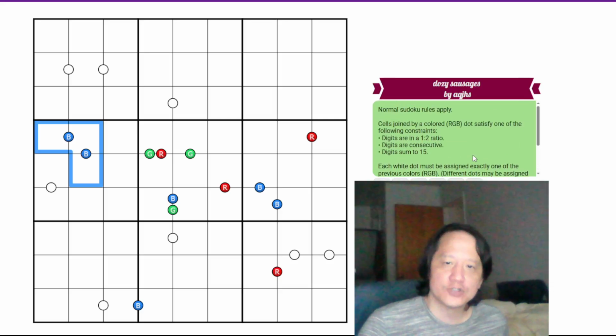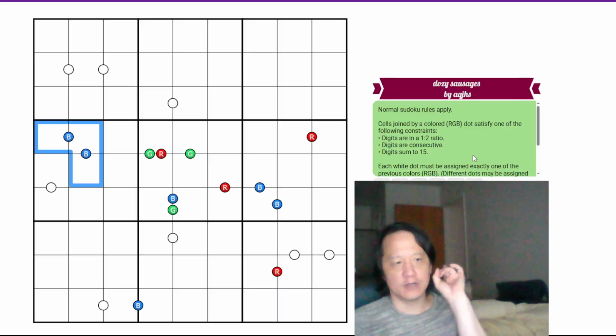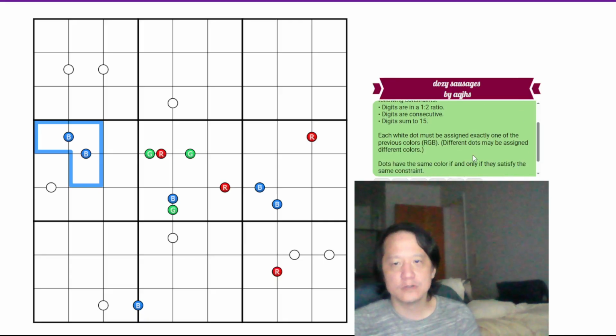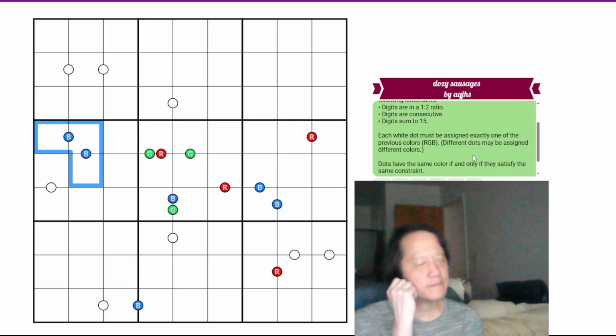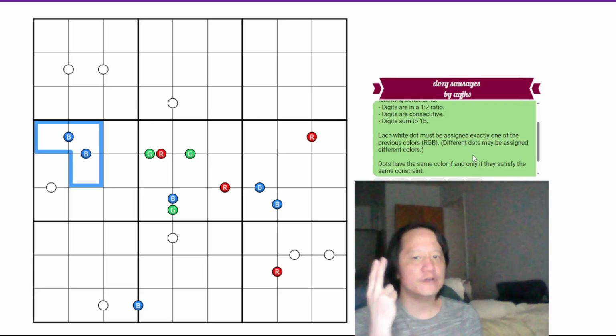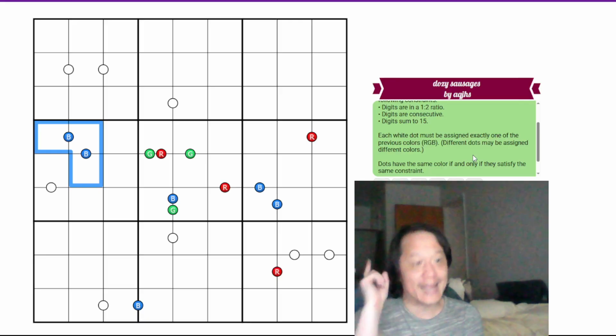Interesting. So, what's another way of putting it? Each white dot has to be colored either red, green, or blue, and it must be assigned exactly one of the previous colors. Exactly one. Now, that's interesting. So it cannot satisfy two different constraints, I think. You could have 1 and 2, because the digits are in a 1-to-2 ratio, and they are consecutive.